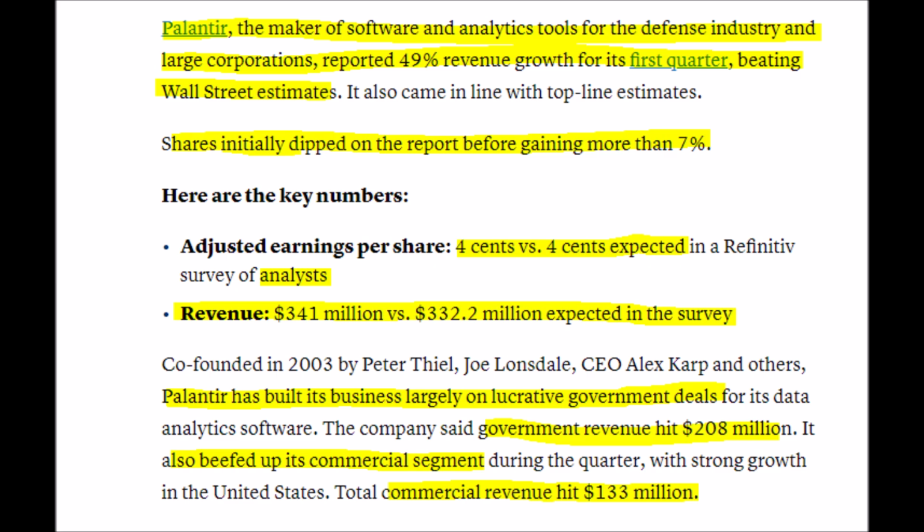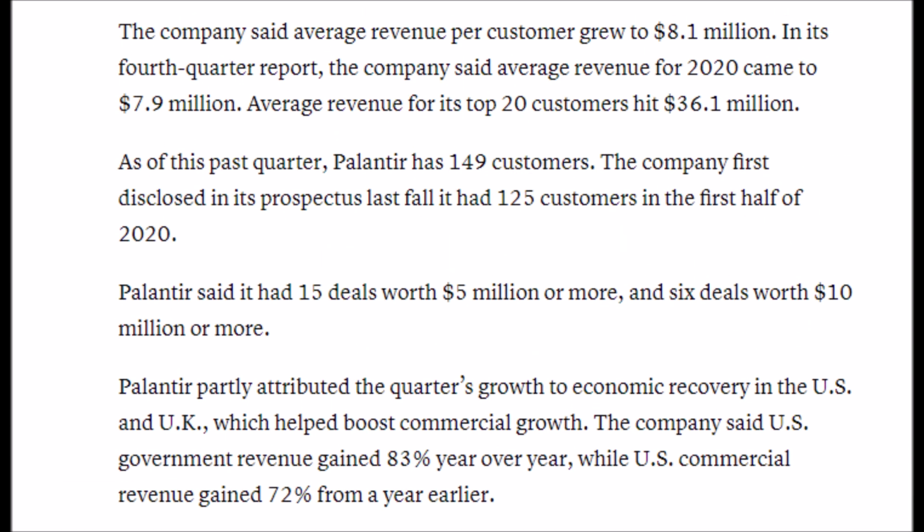It was expected that Palantir would generate $332.2 million of revenue according to Wall Street. However, Palantir broke through those expectations because the revenue that they actually made was $341 million, and their government segment contributed $208 million, and their commercial segment raked in $133 million, which is extremely impressive.